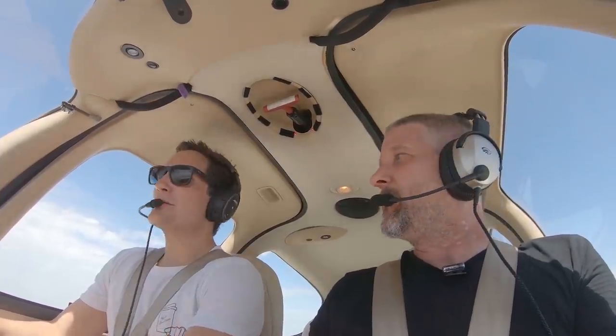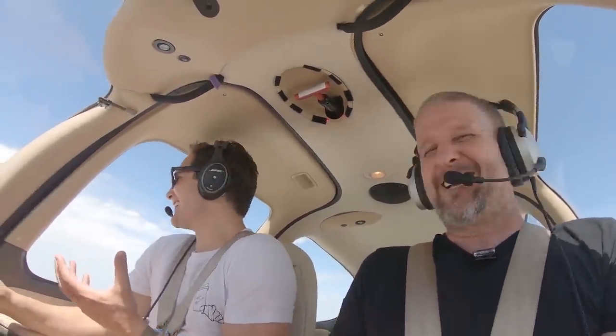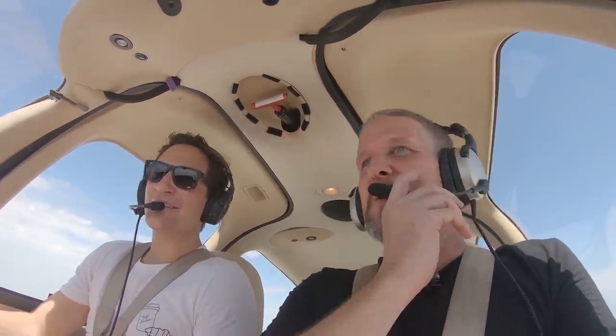I'm already enjoying this far more because, as I said before, it's so slow. It's just really, really nice. We're going 170. Yeah, that's the approach speed of the planes I fly now. So that's the approach speed of a Cirrus too. Beautiful.